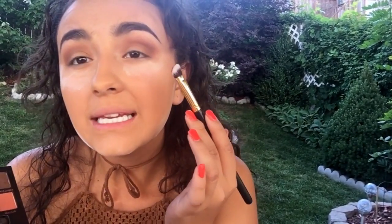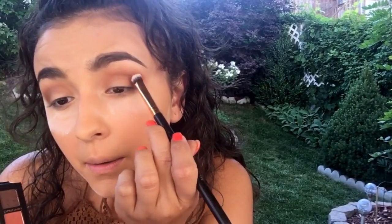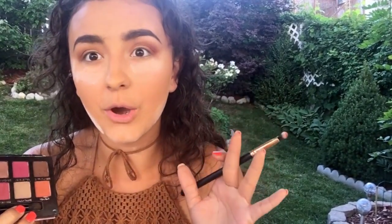And then I go in with Religar, which is definitely a beautiful terracotta orange color. I love it. It's probably my favorite color out of this whole palette. So what I've been doing is I grab this tapered brush, dip it in there, and work it more than anything into the outer corner. I do not bring it in all the way like I've done with the other shadows. You see how it just opens up the eye? It's so nice.